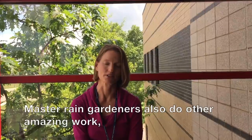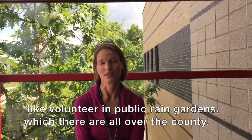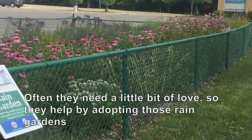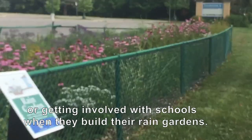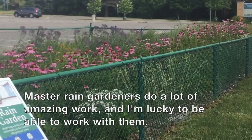Also, Master Rain Gardeners do other amazing work, like volunteer in public rain gardens, which there are all over the county, and often they need a little bit of love. So adopting those rain gardens, or getting involved with schools when they build their rain gardens. So Master Rain Gardeners do a lot of amazing work, and I'm lucky to be able to work with them.